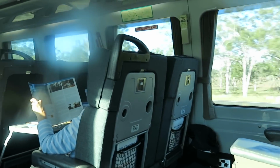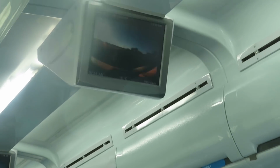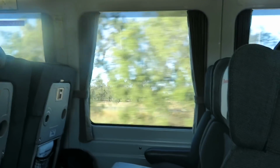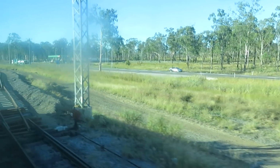Can get a bit of a shot here. Won't show very much, but there's the driver's eye view on the monitors. I'll see a little bit from that. Travelling along beside the Bruce Highway, Brisbane to Cairns. Coming into Mount Larkham. This is a flag stop.